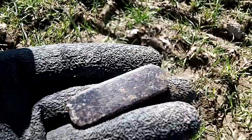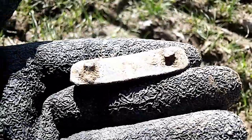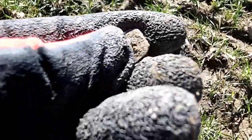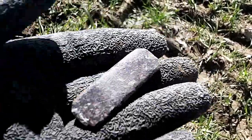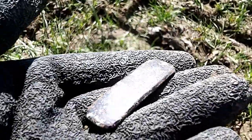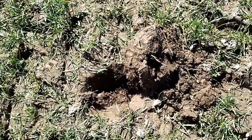Gave me a good signal. Any ideas on that? It's quite heavy. Attaches to something or other there. There's no markings or nothing on it, no numbers, no nothing, so no idea. Right, let's fill the hole in and see what else we can find.